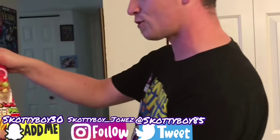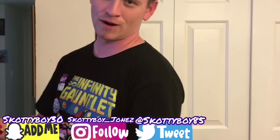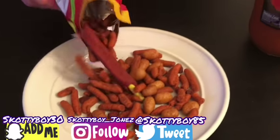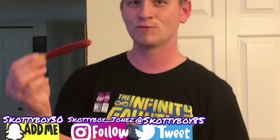Last but not least, I'm gonna try Super Churro Locos. And my wife told me that I'm not eating right unless I put Valentina sauce. So apparently this tastes good with Valentina. So we're gonna open the bag, dump some out right here. Oh, what's this? Comes with a stick? What am I supposed to do with that?